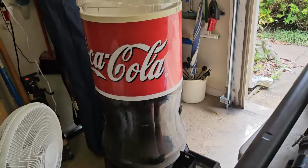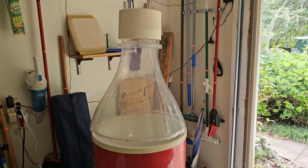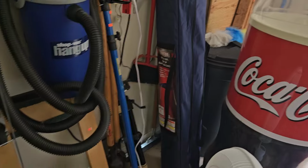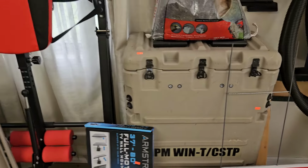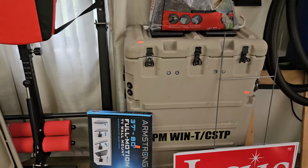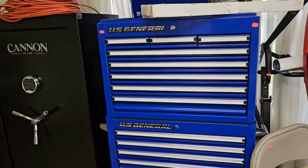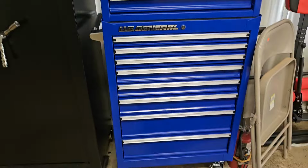How about a Coke cooler? How cool is that, right? Got a little tent right there. Okay. Toolbox there. You can put anything you want to. Keeps it airtight, watertight. Right here we got the General. Beautiful, beautiful toolbox right there.